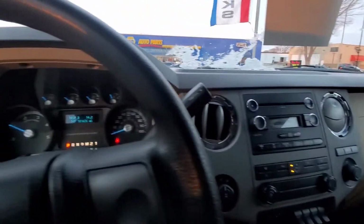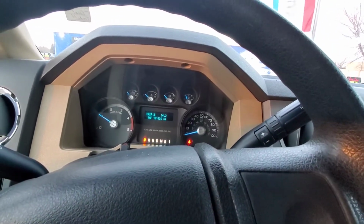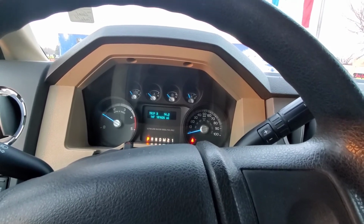Very nice. So this is the 2012 F-350 XLT with the 6.7 turbo diesel.